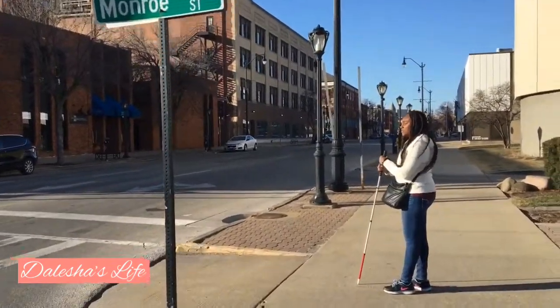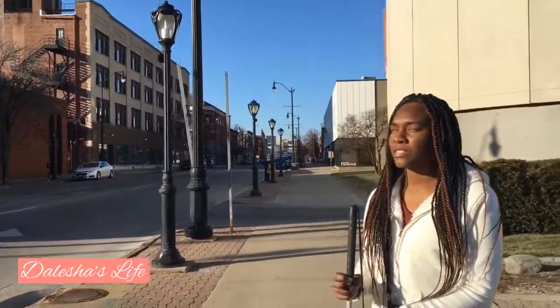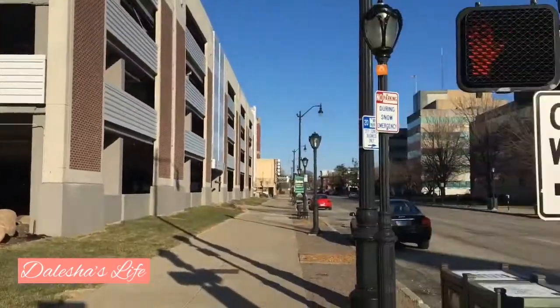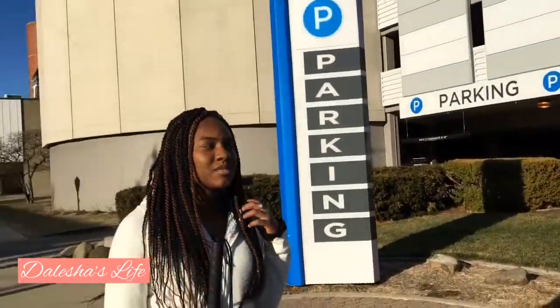All right, guys, so we made it across the street. Dalesha followed her parallel traffic, and now we're going to go have some ice cream across a different street. As you see, it's a different street, guys, because there was nobody over there. We were standing there waiting for more than five minutes.